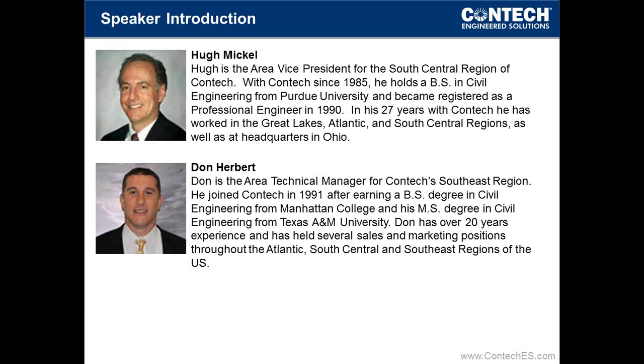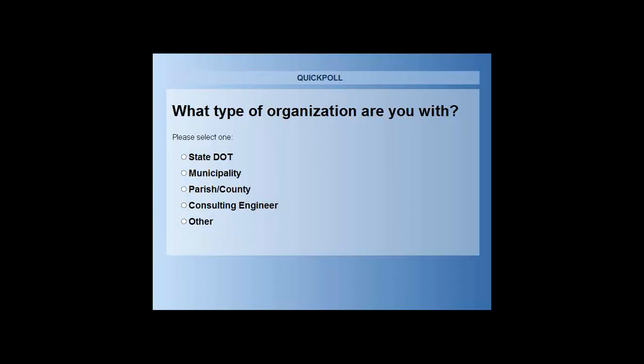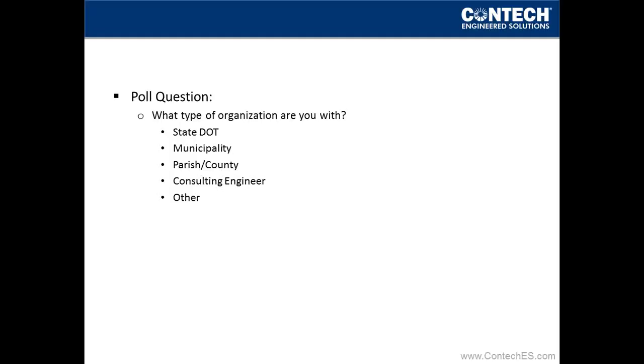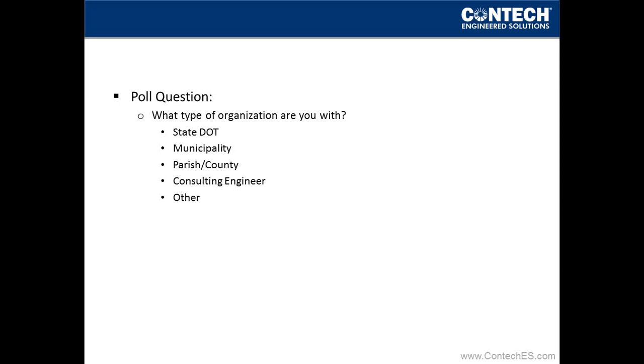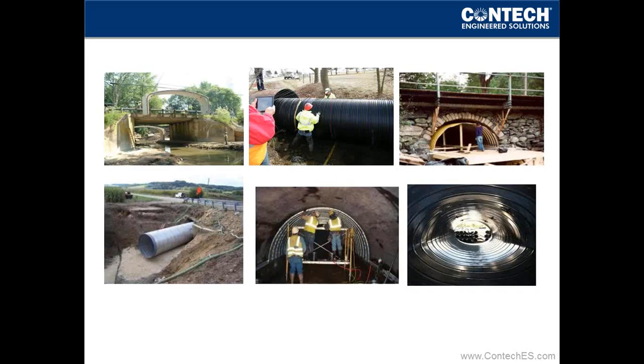We'd like to start off today's presentation with a poll just to get a feel of who is in the audience today. If you could take a moment, what type of organization are you with? State DOT, municipality, parish, county, consulting engineer, or other? Hugh and Don, the votes are coming in, so I'm going to close the poll in a few seconds. Great. Thank you for voting. It looks like we have 70% consulting engineers on the line, 14% municipalities, 9% state DOT, and 8% other.